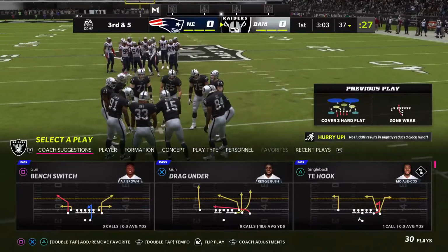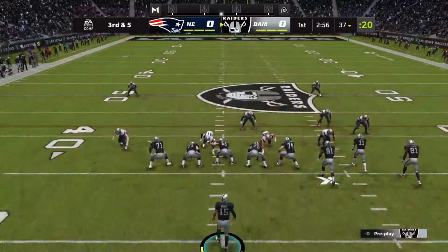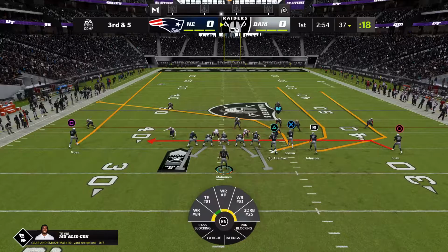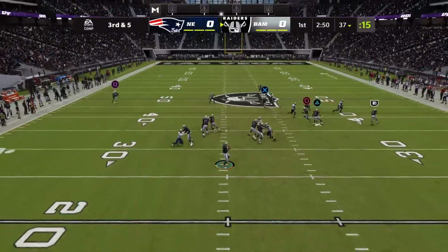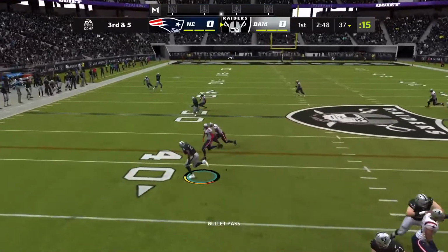Nice game like that, you're able to do so many things anyway. You can come back and run essentially the same play again, continue to move the ball on the ground, or you can decide to throw the ball now because usually you have the defense back on its heels.